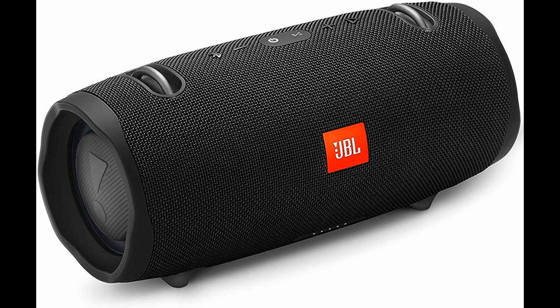JBL Xtreme 2 Waterproof Bluetooth Speaker. Music can always add to a get-together. The new JBL Xtreme 2 is a great waterproof Bluetooth speaker that can be taken anywhere.